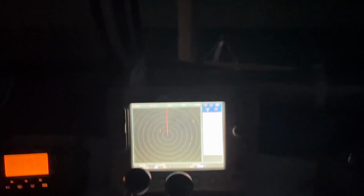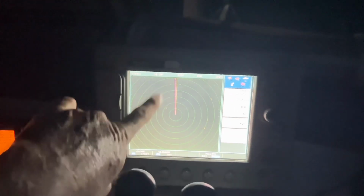And then we have about 8 contacts on the radar right here. But the one we're concerned about is this one right here in the corner. Not too far from us.